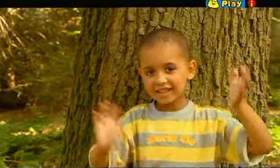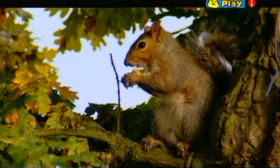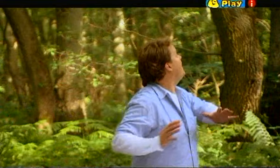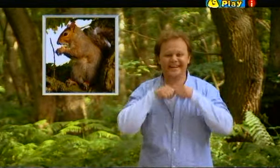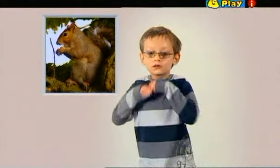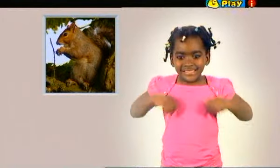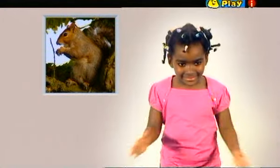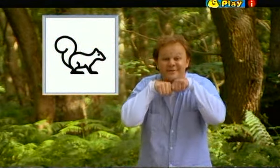Well done, Aidan. You found the squirrel. Can you see the squirrel? Yes, there's the squirrel. Hey, it's time to sign. Look. Squirrel. You sign squirrel. Well done, Dominic. That's right, Denied. Oh, look. Squirrel.